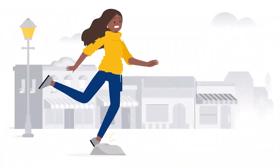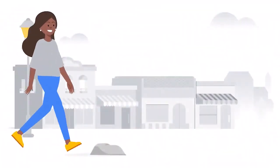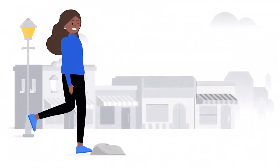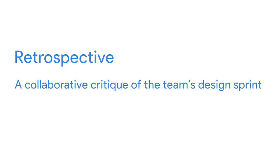We've all experienced seeing someone make the same mistake over and over again. Chances are, we've sometimes even been that person. What if there was a way to stop making mistakes for good? Well, that's exactly what retrospectives do. The retrospective is a collaborative critique of the team's design sprint.